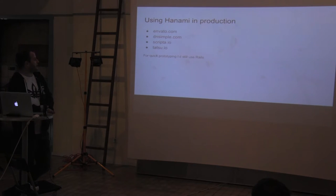So there are actually some people that are already using this in production. I was able to find these four. So Envato, DNSimple, or I don't know how it's pronounced. This is where Luca worked, and then the last two.